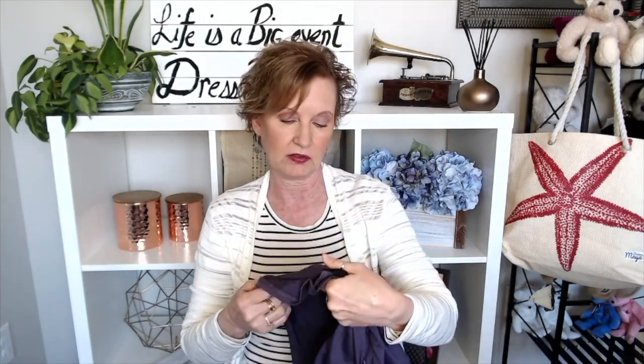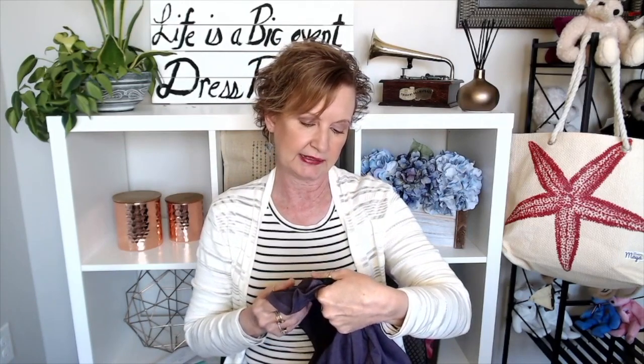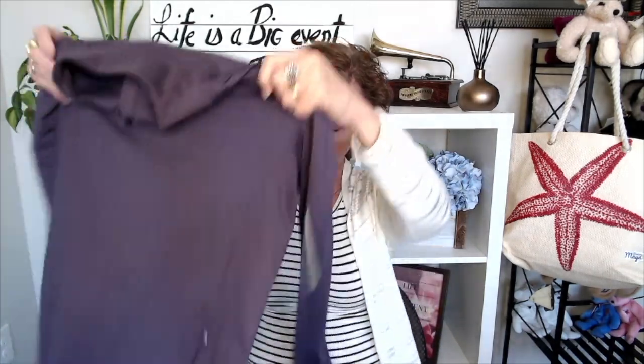And so this is really nice. Instead of a tag, it's printed, so that's really nice. It's 94% polyester, 6% spandex, 83% of the polyester is recycled. I wish I knew what they meant when they said that it was recycled polyester. So we'll try that on.